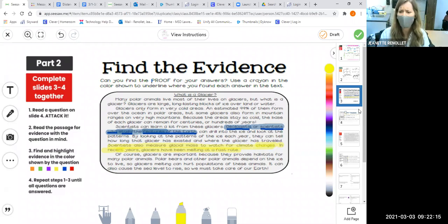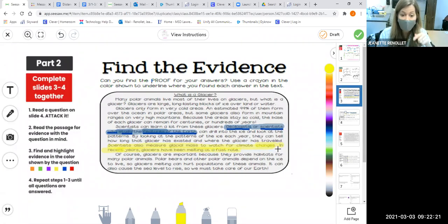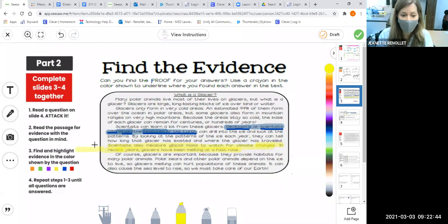So what type of change? Our question said, what change has happened? The text just told me. In recent years, glaciers have been melting. When you read a question, you don't have to guess the answer. You don't have to know the answer. You have to go find the answer. That is what IREAD is all about. You have to go look in the text, find your evidence, and say, now I know it. Glaciers have been melting. So if I'm a third grader taking IREAD, I just found my evidence, and now I'm going to click my answer that matches the evidence.